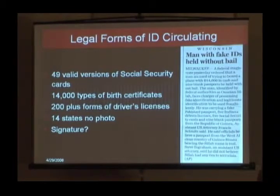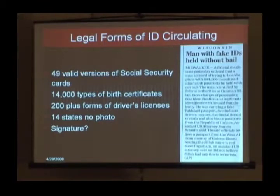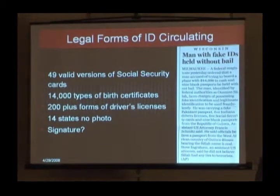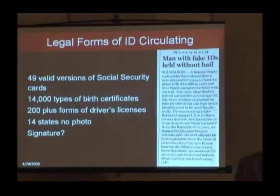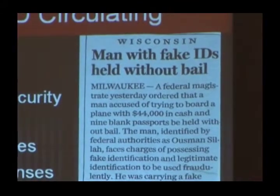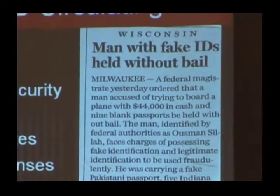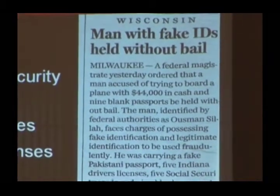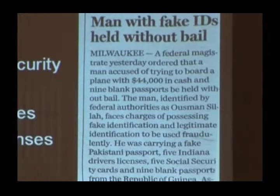And with 49 valid versions of the Social Security card with no security value in that card itself, at any given time, anybody with a computer and a printer and a scanner can recreate that Social Security card very easily. No security in that identifying document that, again, unfortunately, is our national ID. That's what the Social Security number is.